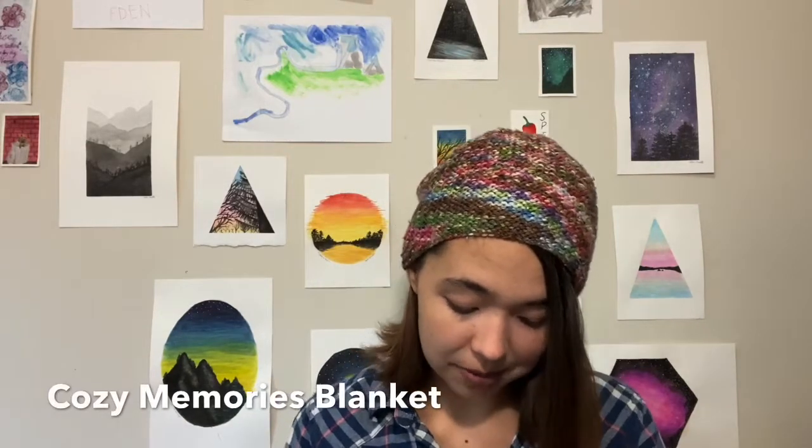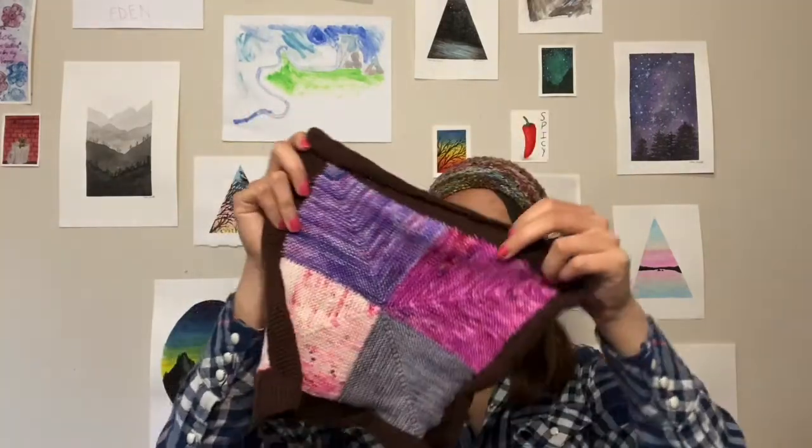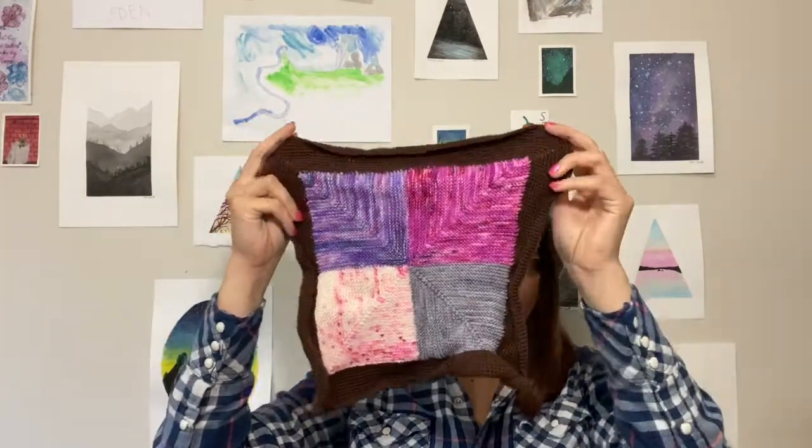And I've also been working on my other blanket, my Cozy Memories blanket, which I've gotten a bit of progress done on. So for my Cozy Memories blanket, I finished my second square. It's got its nice border around it, and I'm trying to make these all a foot so that when I put it together, it is going to be a 3 by 3 feet blanket.